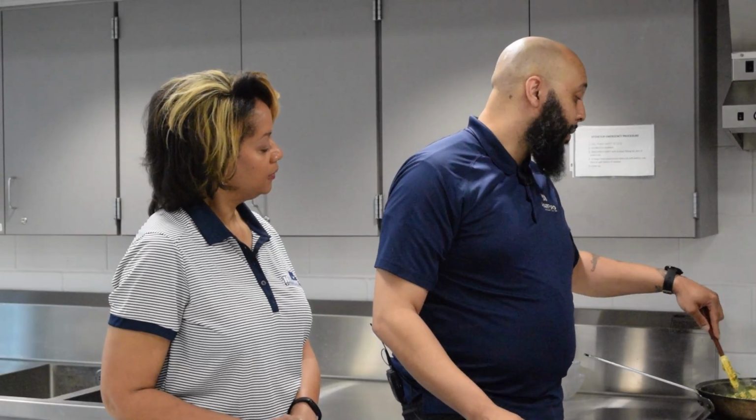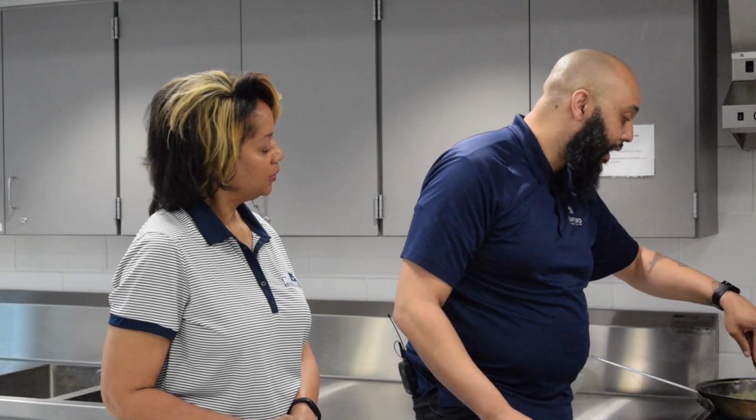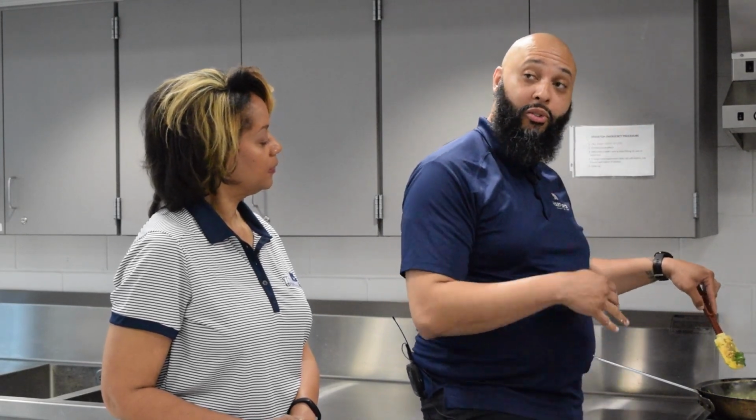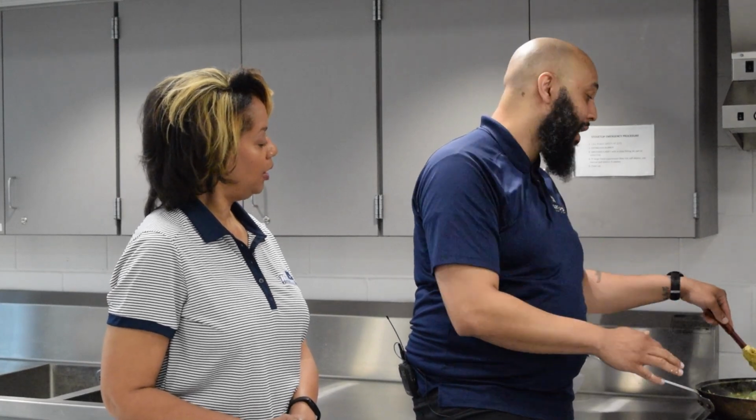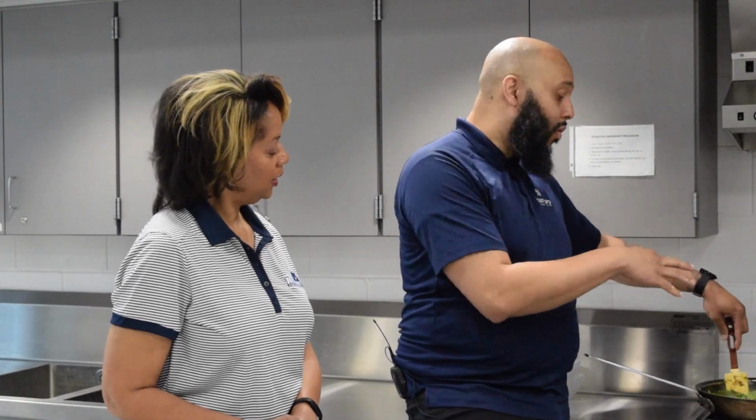Right. But in this instance, it might be okay because we have a lot of the seasoning and things on the bottom of the pan, or what they call the fond, that's stuck to the bottom of the pan. So that water is going to help loosen that and incorporate all the seasoning back onto the food.